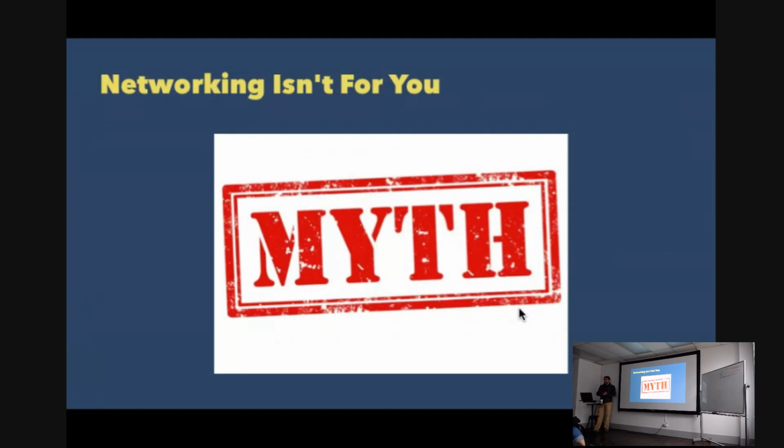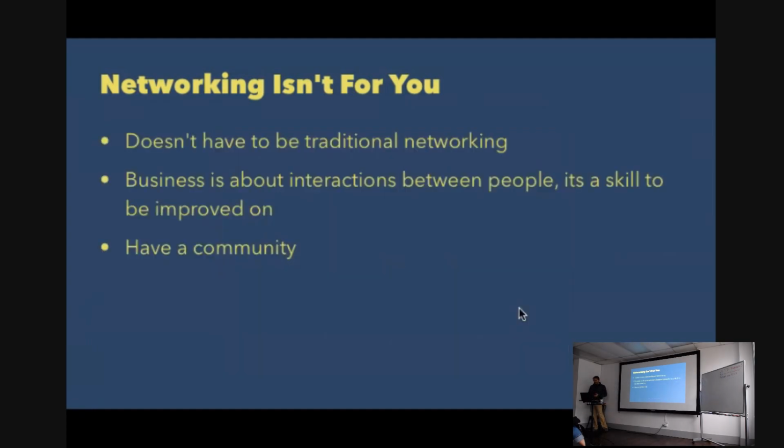Networking isn't for you. I think that when we traditionally hear the term networking, we think of going to a meetup that was for networking, where we all had business cards ready, like a speed dating thing where you shake hands and stuff. It's not that. What networking is, basically, is just having relationships in your professional career life.